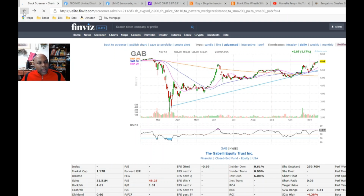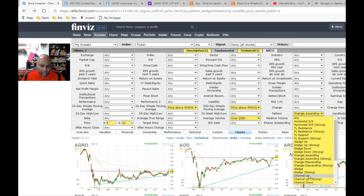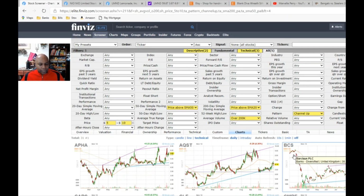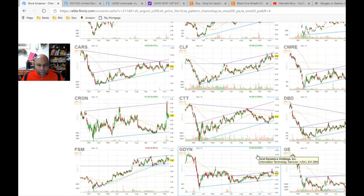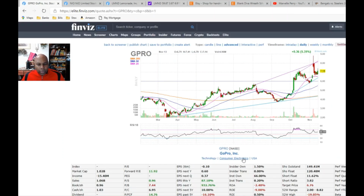And we're going to go to the last part of our screener and check the pattern that's known as the channel up pattern. Now that channel up pattern, I see another one. Where is it? GoPro, the little cameras and stuff. This right here, GoPro is trading at $7.14 per share.